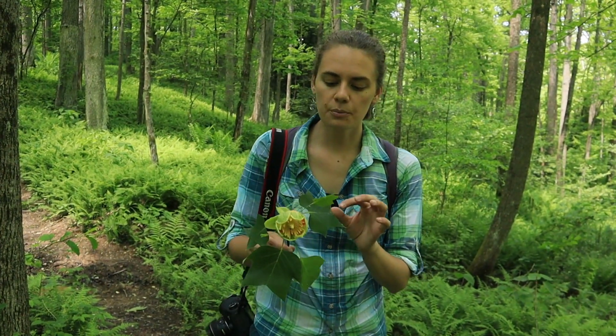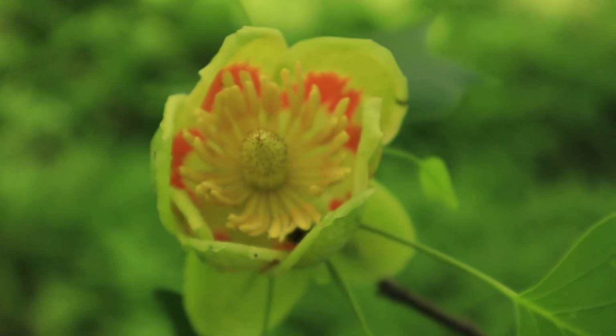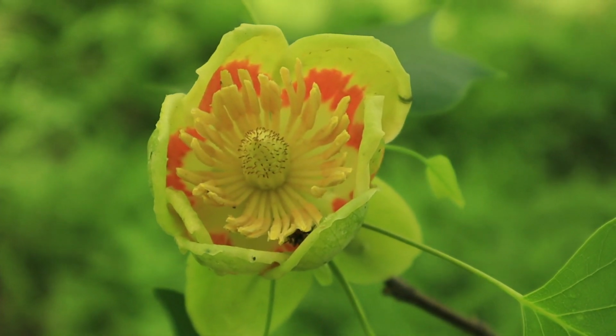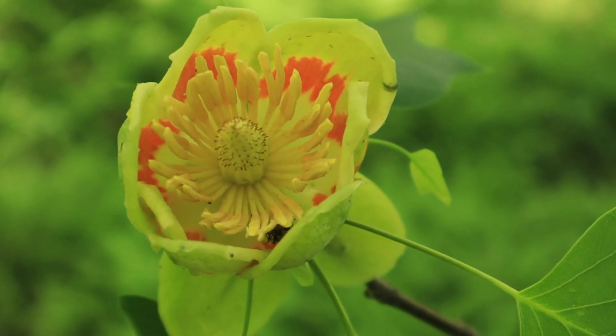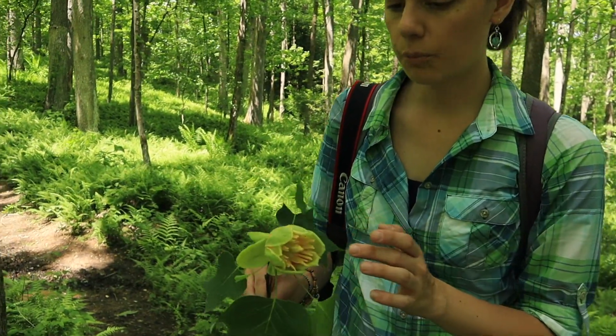So here's a really special flower you might see when you're hiking in the forest, maybe in the late spring, early summer. This is the flower of the tulip poplar, and the tulip poplar has these really unique leaves that people think kind of look like the flower of a tulip, but its flower is quite large, and it really attracts a lot of insects and pollinators, and you can often find even just the little petals.